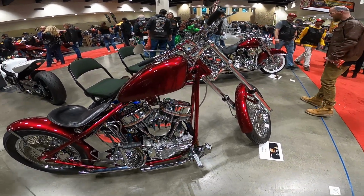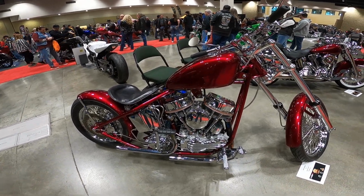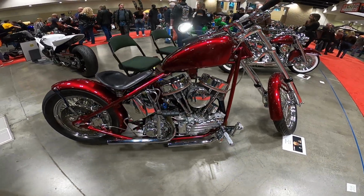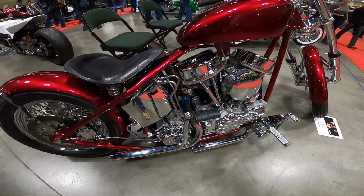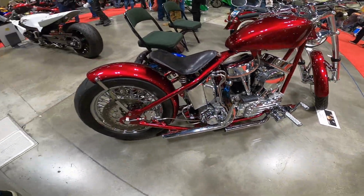Now here's a bike that blew my mind. This is a 1955 Panhead. And I didn't even notice the engine in it right away because the color was so striking. The design was so striking. The frame was so striking. But it's obviously a Panhead. You can obviously see that.